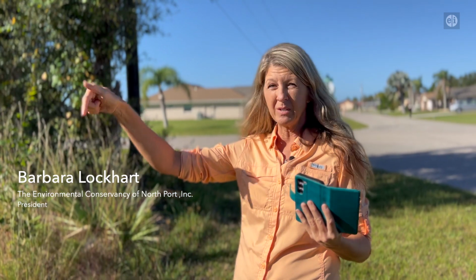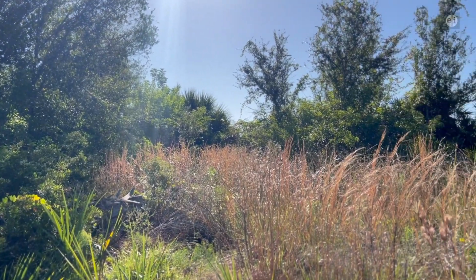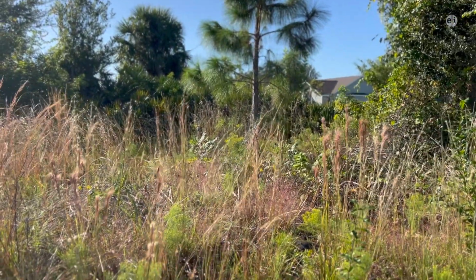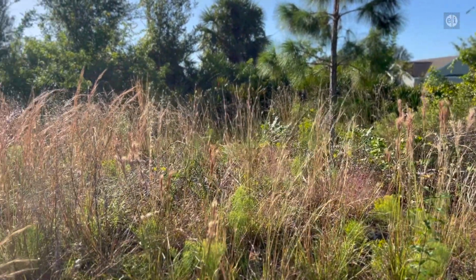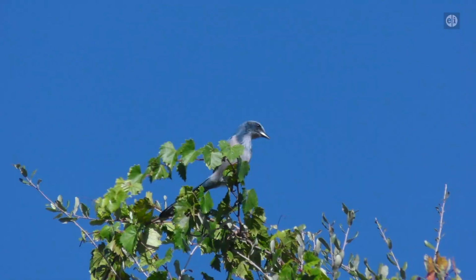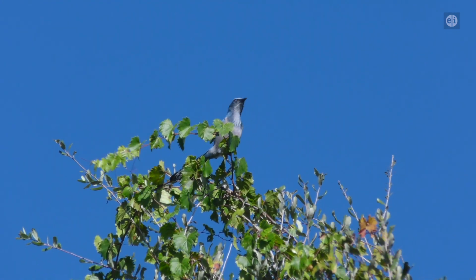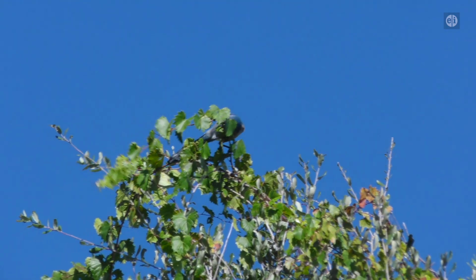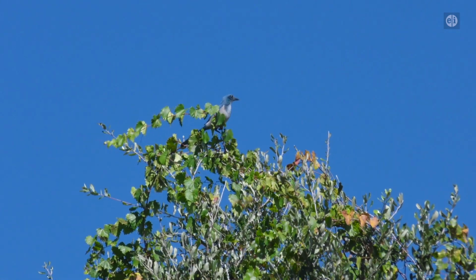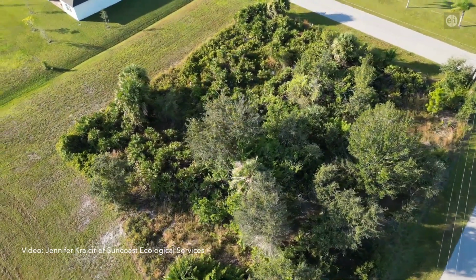So for that bird to be here, that makes this property even more valuable than just the tortoises being here alone. They share habitat normally, and there is no protection for this bird by any public entity in Deep Creek. Not Charlotte County, nothing in this area at all. For us to keep this as natural habitat for those birds is a major bonus on top of saving the tortoises' homes as well. We're in Deep Creek. This is the corner of Copiapo and Barcelos.